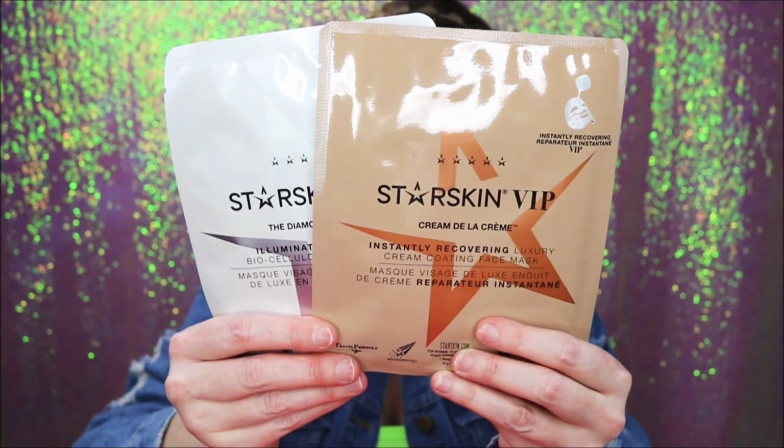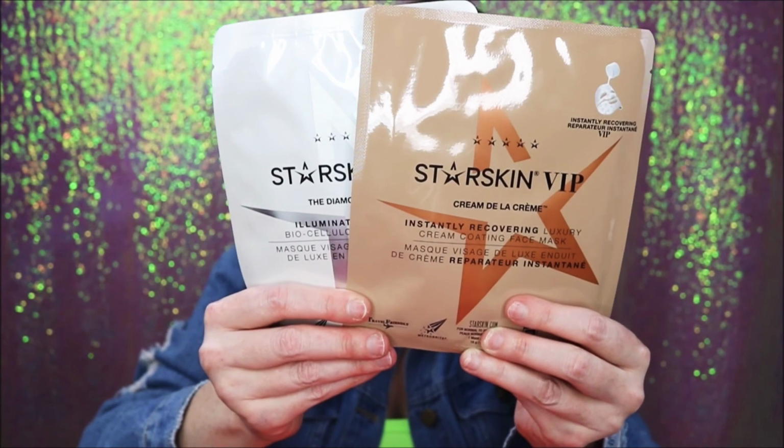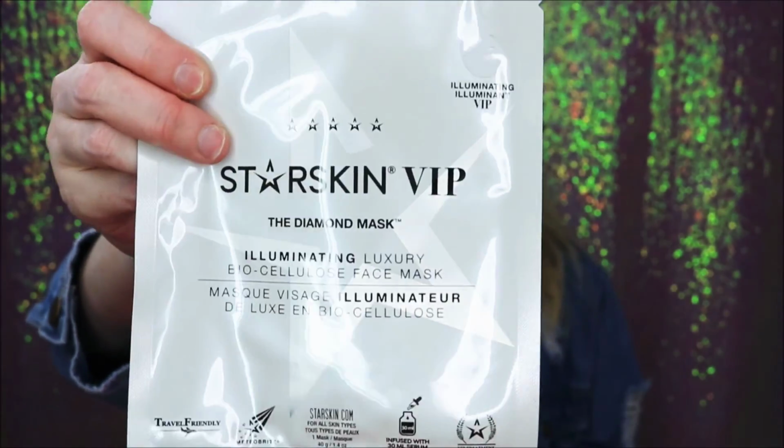And the last product are these Starskin VIP Creme de la Creme Instant Recovering Luxury Cream Coating Face Mask and the Diamond Mask VIP. So this one is the Creme de la Creme, Instantly Recovering Luxury Cream Coating Face Mask. And this one is the Starskin VIP Diamond Mask, Illuminating Luxury Biocellulose Face Mask. Yeah, that's more like it. Even though I'm not a big fan of sheet masks, I do use them occasionally, and this would be the one I would use.